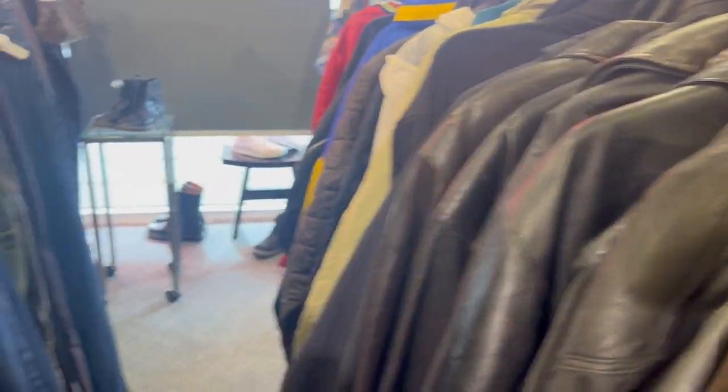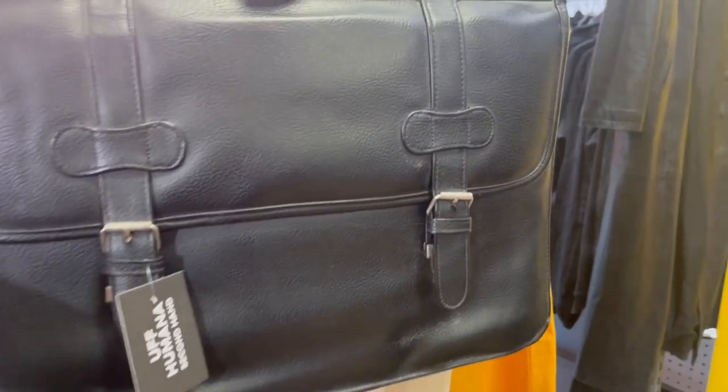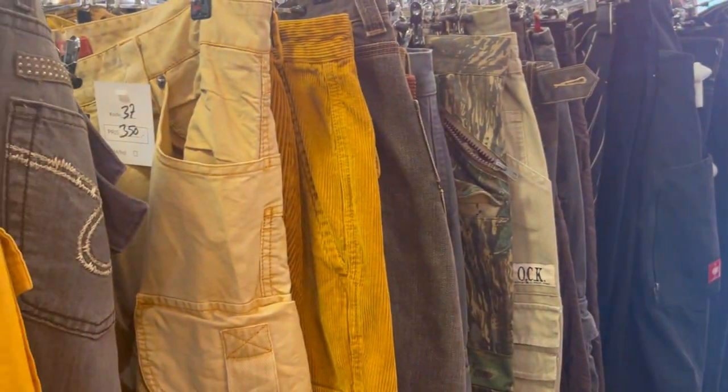There's a few of those that they had in. Leather jackets as well. More jeans, as you can see. You're not going to get much in here below about 200 crowns. There's another satchel. They actually had three, which I thought was really, really nice. They've got some signage telling you where the proceeds of the shop go to.